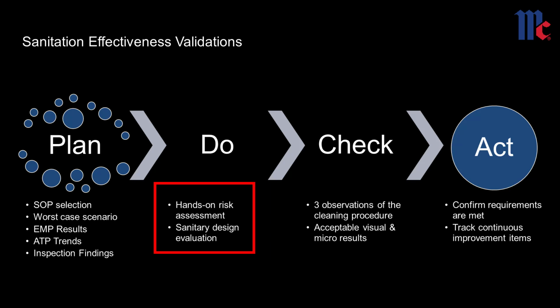You want to know: do you say what you're going to do? And do you do what you say you're going to do? And then when you do what you say you're going to do, do you get the result that you expect? And so the first part of that is having a good SOP.